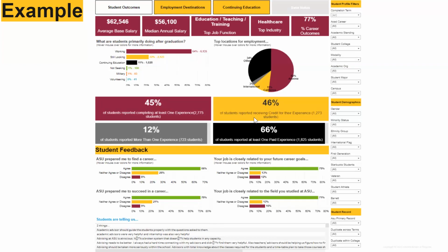In the second tab, you will be able to see the employers who hire ASU students and the employer locations. In the third tab, you are able to see students who choose to continue their education, the college they go to, the degree they earn, and the majors they selected.